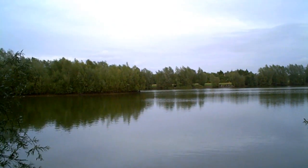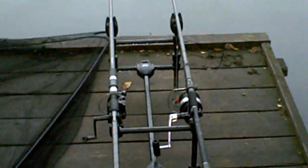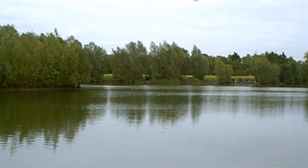Right guys, this is Joe's swim, number 41. We've got a little wooden platform here. Basically, Joe is fishing one bait about 60 yards out in this general area. That's on his left rod. On his right hand rod, it's probably another rod length to the right, in line with the middle set of reeds over there. That's probably about 80 yards because one rod's got a bait runner and one's got a big pit, so we can hit the further distances obviously with a big pit.